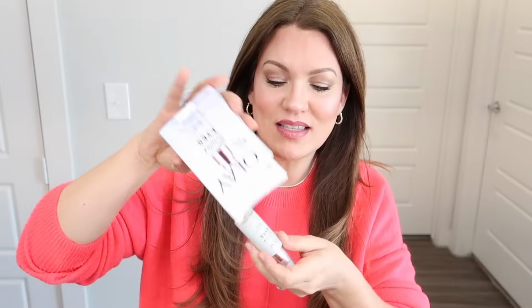The very first product is this one from Olay. I love a good eye product. This is their Super Eyes Daily Eye Serum. I have tried this. I've used over half of the bottle. That's how many times I've tried this. Every single time I try it, it dries out my under eyes.